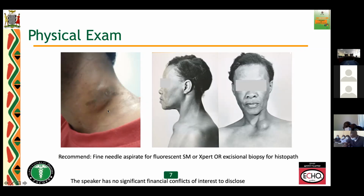But this is an opportunity to make a diagnosis. In our setting, we'd worry first about TB lymphadenitis, but we'd also think about lymphoma, especially if the patient has HIV. So we can make a diagnosis using a fine needle aspirate, and we can put the aspirate fluid onto a slide for fluorescent microscopy, or ideally put it into a sterile test tube and have it run on GeneXpert. Lastly, if you have surgical colleagues and the lymph node is large, you could excise it, particularly if you're worried about lymphoma or there are other conditions on your differential for histopathology.